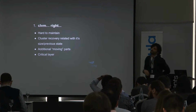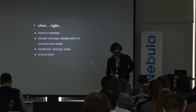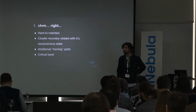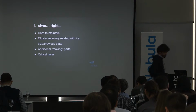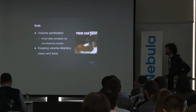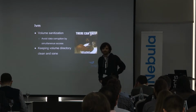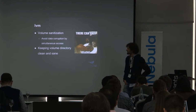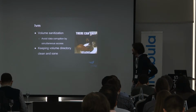We tried a lot. We had problems with fencing. In the beginning, our cluster size was not big enough. It was a nightmare, to be honest. So we started looking for a solution to this. We didn't reinvent the wheel. Other platforms are doing exactly what we have done.